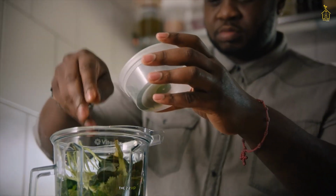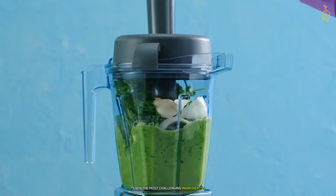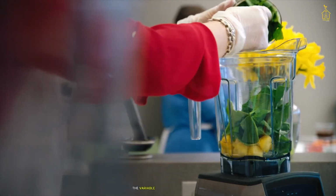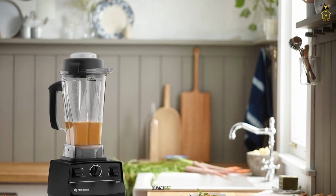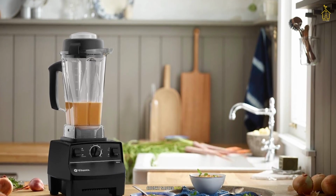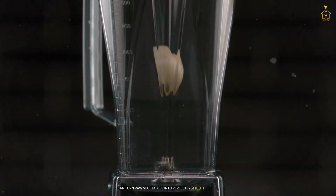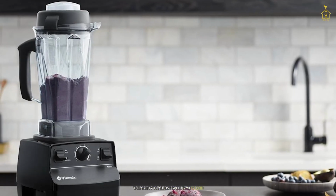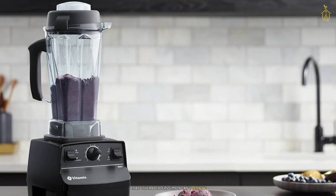The 2.2 HP motor generates enough power to pulverize even the most challenging ingredients, from ice to frozen fruit, without straining. The variable speed control on the 5200 offers unparalleled precision. During my testing, I discovered that the lower speeds are perfect for creating chunky salsas and dips, while the highest settings can turn raw vegetables into perfectly smooth purees in seconds. The ability to adjust speeds mid-blend allows for creating complex textures that other blenders simply can't achieve.